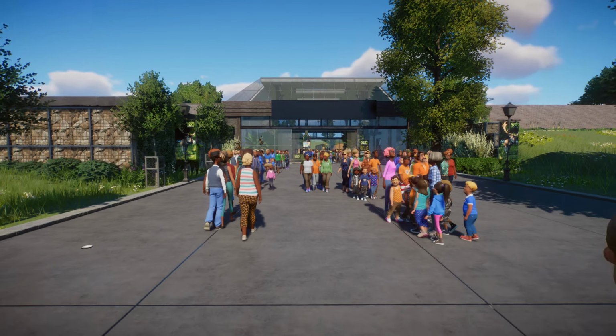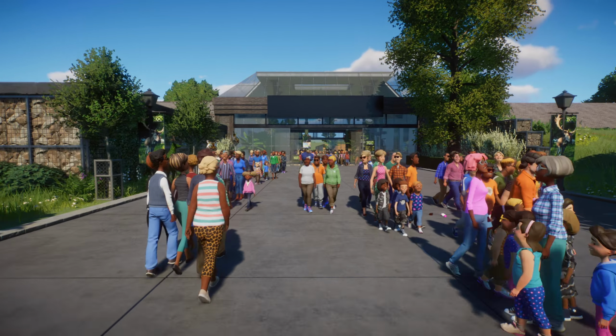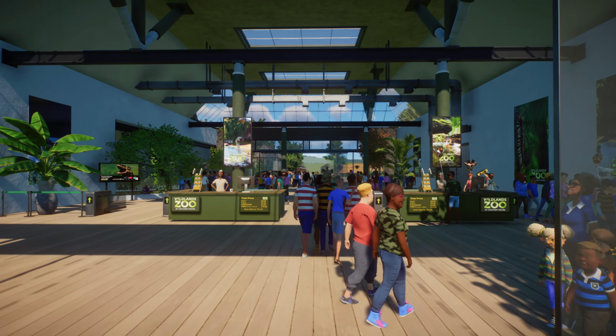Now, all of that said, there is certainly things that I absolutely love about how we've built some of this. So this entrance hall here, lovely and big, nice and airy. We never really did get round to that gift shop though, did we? We probably should get one of those built in.